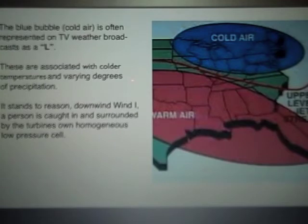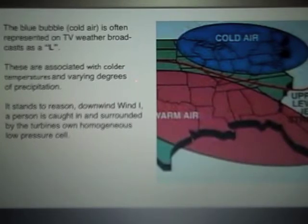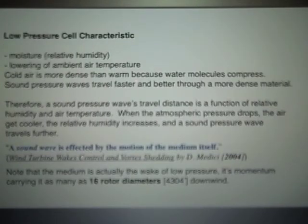Low pressure cells are very familiar on TV weather forecasts. Next slide. What happens to a sound wave in a low pressure cell behind Wind 1? When the atmospheric pressure drops, the air gets cooler, the relative humidity increases, and a sound wave travels further. Next slide.